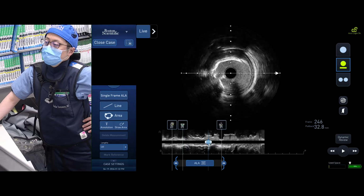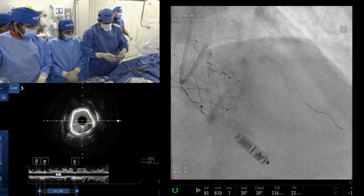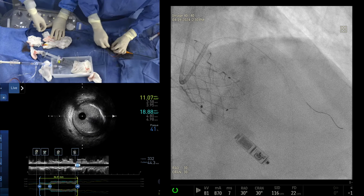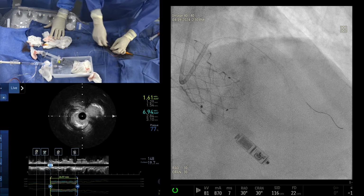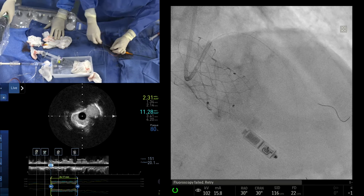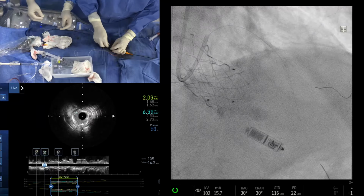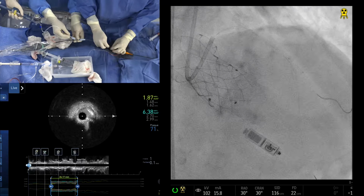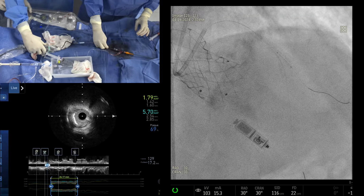So now, the biggest advantage of the IVL is that you can leave the wire side by side. So we leave the wire and then we are going to just go. We are not doing too many pictures because we have done the IVUS already. And this patient with the 2 renal transplants, we want to preserve as much dye as possible. So we are going with the 2.5 IVL in the diagonal now. Okay, we're ready to do it.